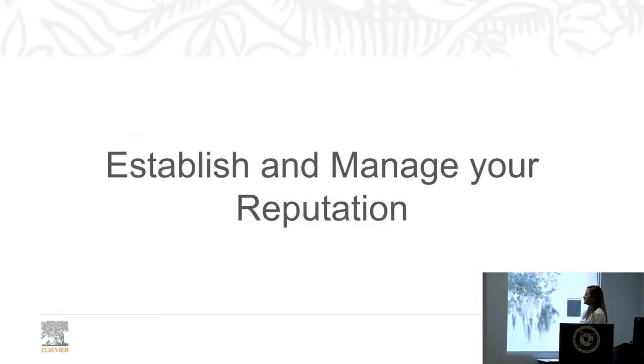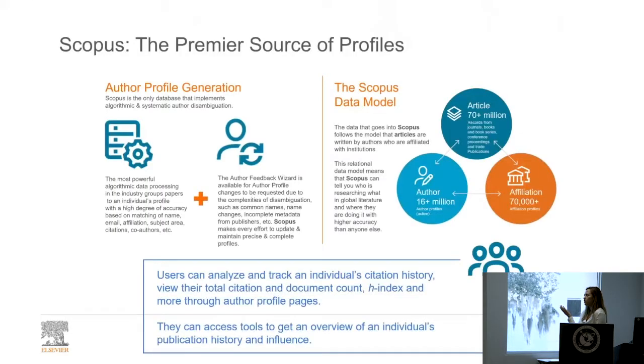Okay, so next item, establishing and managing your reputation. We've talked about this a little bit already, but we do have author profiles in Scopus. It has a complicated way of using an algorithm to attempt to assign a publication to you. Scopus tends to err on the side of caution. So if Kristina Hopkins at, I don't know, University of Leiden in the Netherlands writes a paper, it's not going to get assigned to me, right? But in the case that it does, then I can go in and manually manipulate that, right? Take that document out of my publication set. So you have all of these options to help create a very accurate author profile.